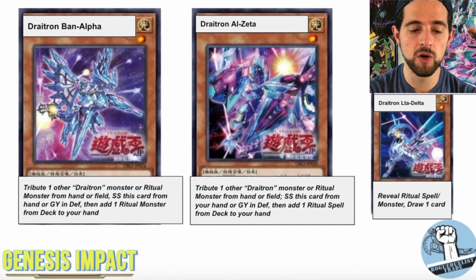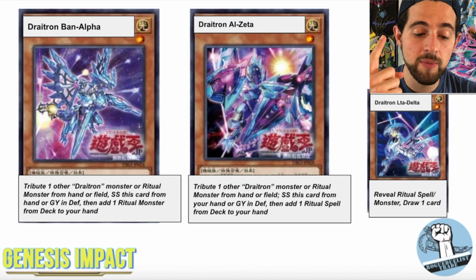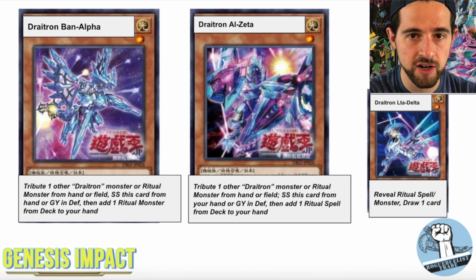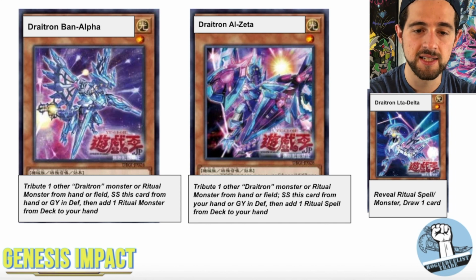So the first card I want to go over is Draitron Ban Alpha, and I am paraphrasing their effects just to get through this semi-quickly. You can tribute one other Draitron monster or ritual monster from your hand or field. Special summon this card from your hand or graveyard in defense position. Again, if this card is in your graveyard next turn, you can bring it back. And that is the same effect for all of the Draitron main deck monsters. And it's their last effect that differentiates them from themselves.